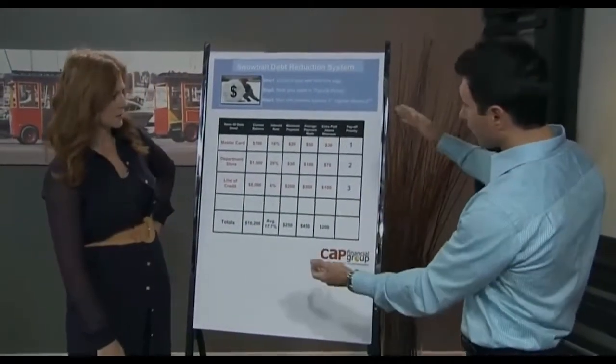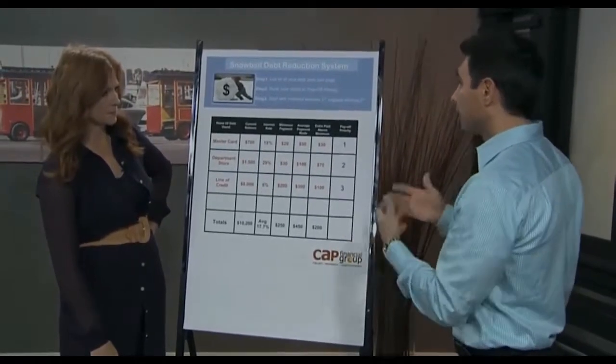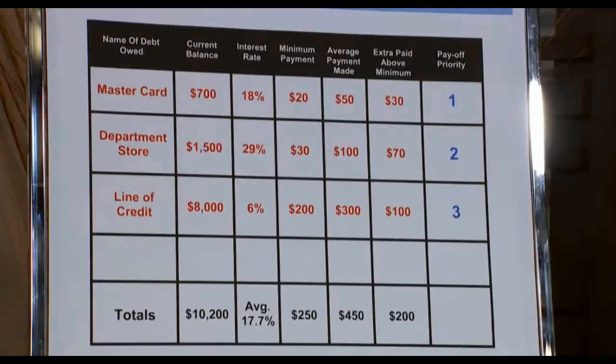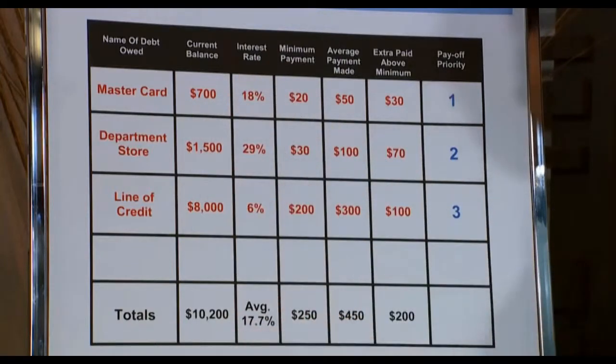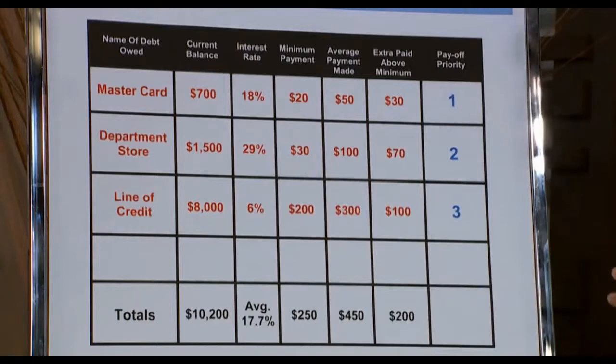Here's a simple chart that you can do with a pad of paper. You don't need a computer, you don't need a printer. You can do it on a pad of paper or on a computer, or I can provide it to you for free. You list down some key information: what the balance of your debt is, what the interest rates are, and what the minimum payments are. A lot of the lines of credit and credit cards offer a minimum payment, or you can pay something above that.